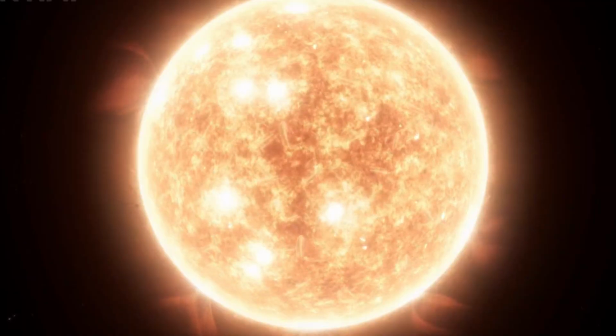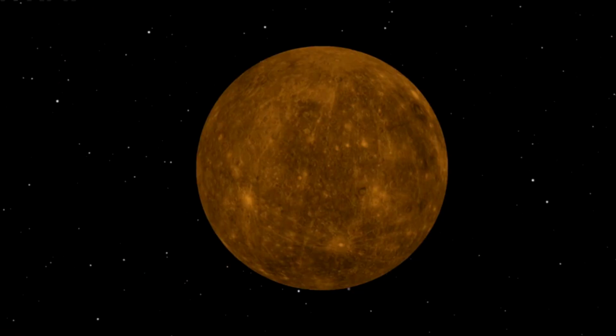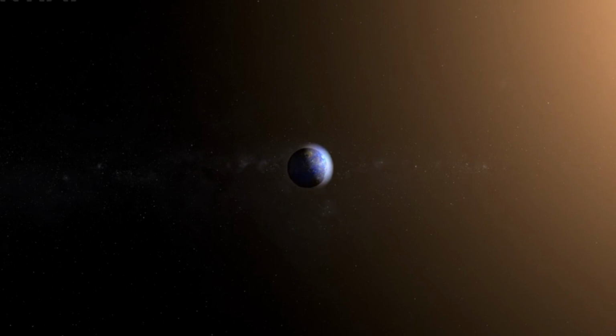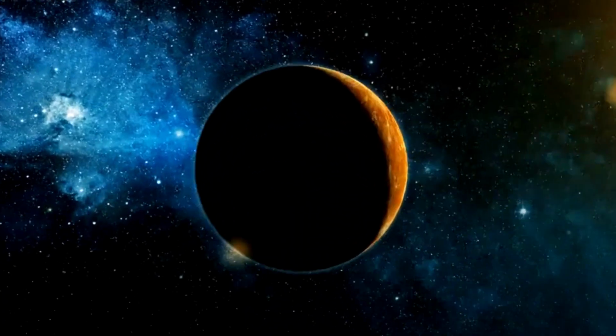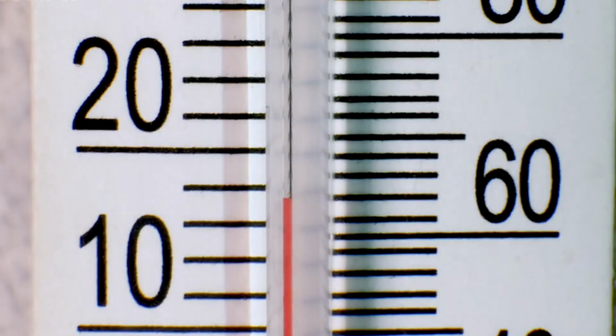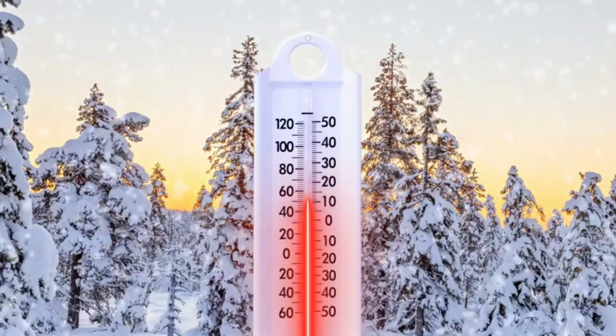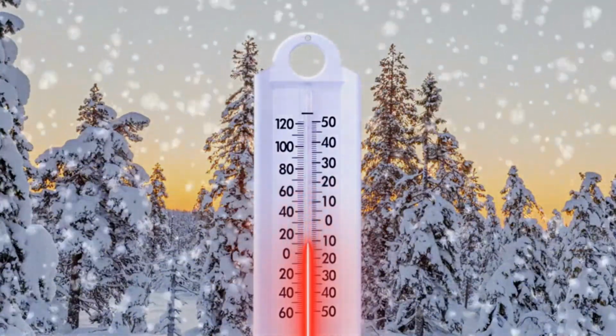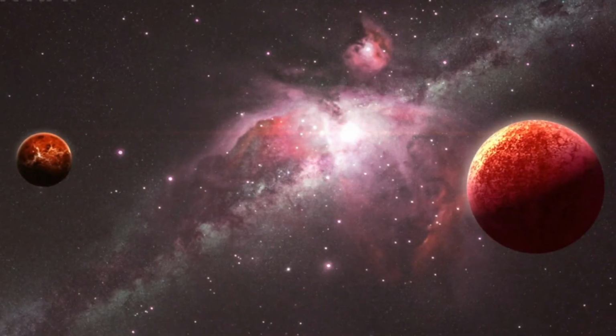Mercury is the closest planet to the Sun. 9. Mercury is the hottest planet, but, surprisingly, it's not the hottest. It is extreme, though. During the day, its surface temperature reaches 430 degrees Celsius, 800 degrees Fahrenheit. At night, it drops to minus 180 degrees Celsius, minus 290 degrees Fahrenheit. Oof! But the most hellish planet in the solar system is Venus.